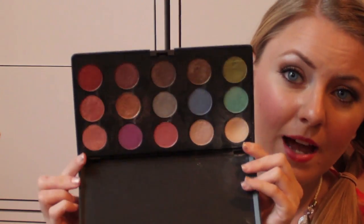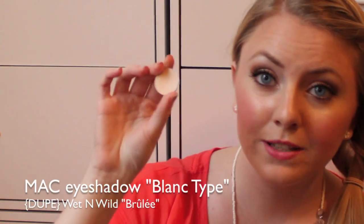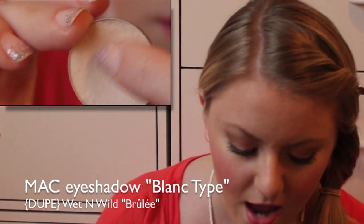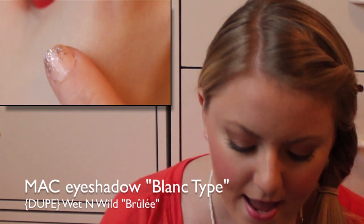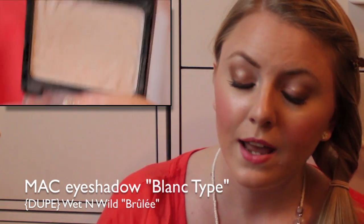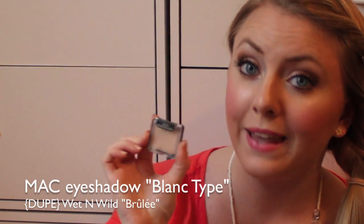Okay, now moving on to my MAC eyeshadows that I found dupes for. Here's my palette. I found about 13 out of 15, I want to say. The first MAC eyeshadow is called Blanc Type, and this is just a matte highlight shade. I use it every single day, and I came across this one that I had in my collection from Wet n Wild, and it's in the shade Brulee.